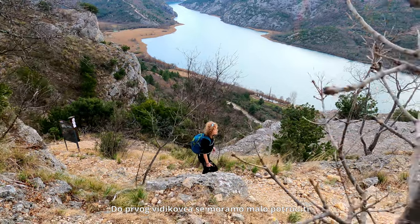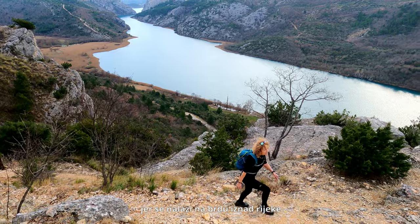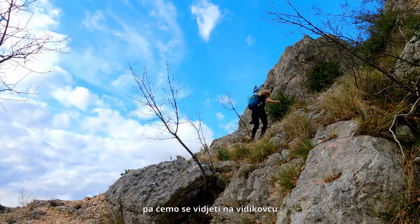We have to make a little effort to get to the first viewpoint because it is on the hill above the river. Sretana, speed up a bit so we will see each other at the viewpoint.